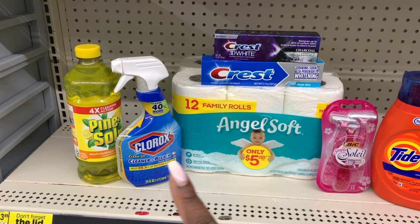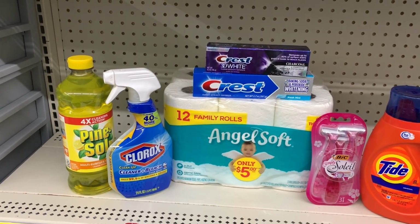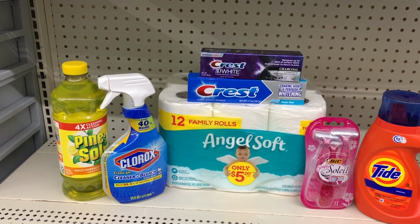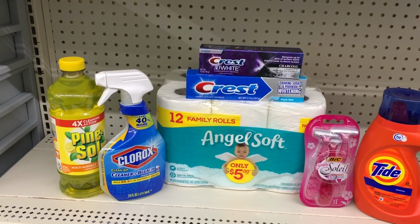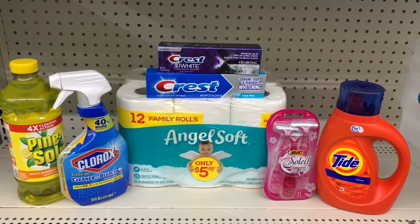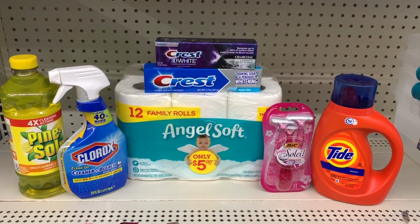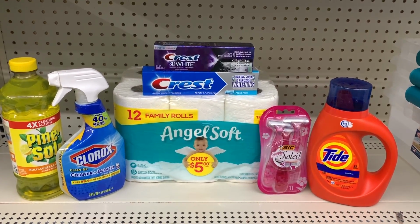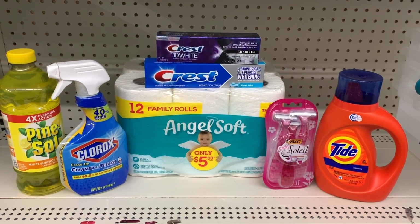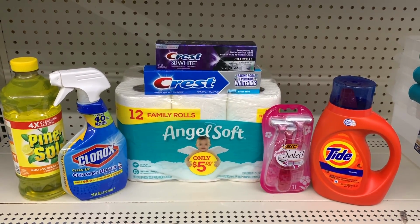So this is actually $10.75 in participating products. So I'm hoping that we will also get that $3 coupon to print that we can use on another purchase. Fingers crossed. So if that works out how I'm planning it to, we're going to pay $8, but we're going to get $3 back that we can use on our next purchase, making all of these items just $5. And then I will take that $3 coupon and I will roll it on to one more transaction. So let's see how this works out.